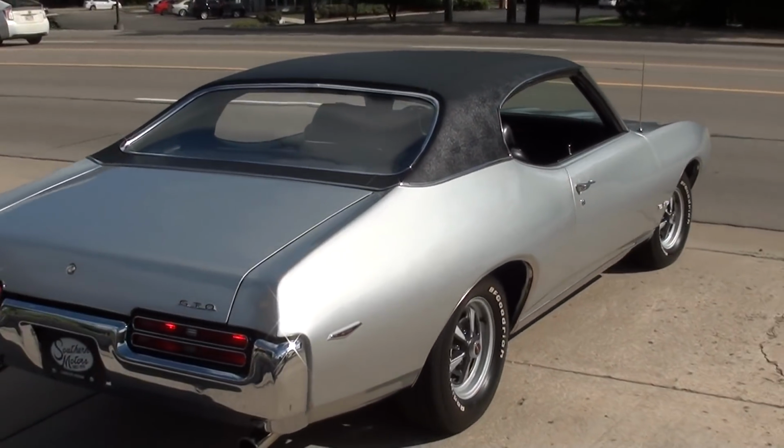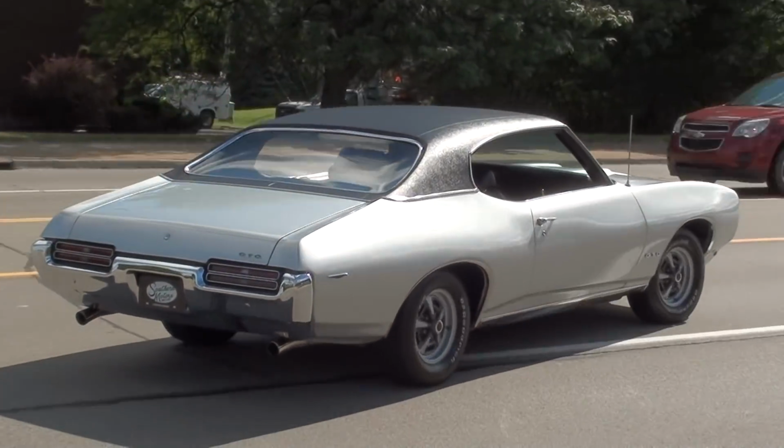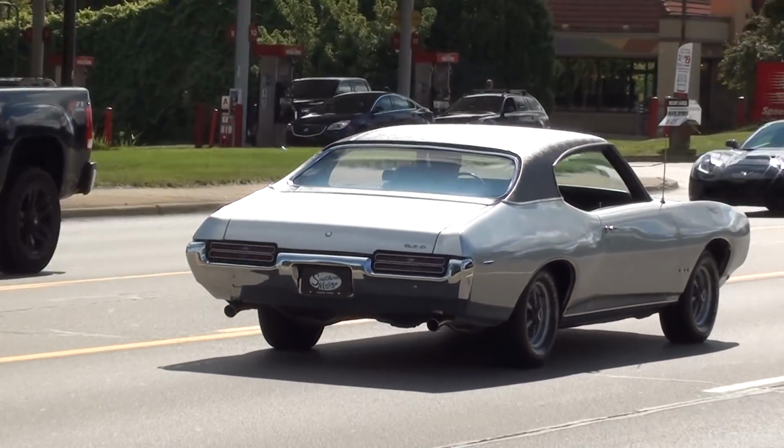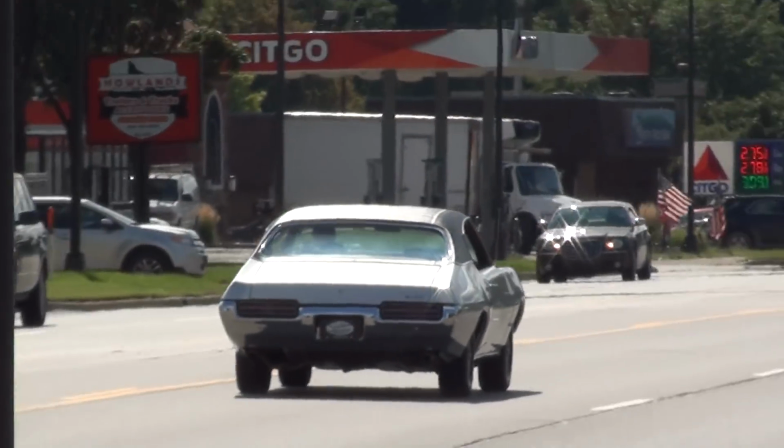Just a pretty, pretty car. Have a great day, guys.